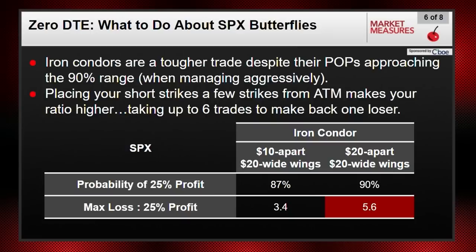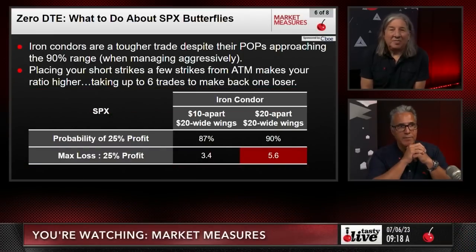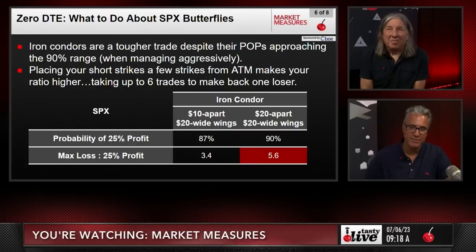So iron condors are a tougher trade despite their pops approaching the 90% range when managing aggressively. Placing your short strikes a few strikes from the at the money makes your ratio higher, taking up to 6 trades to make back 1 loser. Okay, so yeah, you're right about that. Even though the probability of profit was higher, because of the ratio, it just took way more times to get back to even if you had a max loss. Because the game is played and the score is kept by how much money you get to keep. If it costs you too much to get it back, then it's not worth it. Let's go to the next slide.